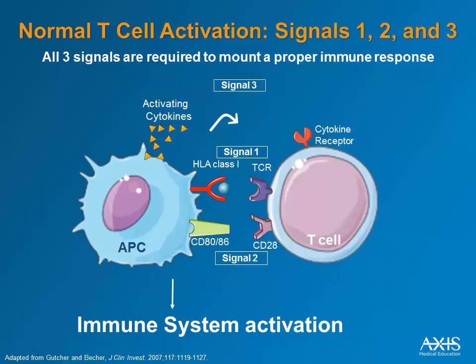Signal 1 is the T-cell receptor recognizing its ligand, the HLA and antigen peptide complex. Signal 2 is called co-stimulation, and it's necessary for a full activation. And there can be co-inhibitory signal 2s which inactivate the T-cell and turn them off. Signal 3 is a shaping or modulating step, mainly mediated by cytokines and other inflammatory signals, and this shapes and modifies the duration, the durability, and the differentiation of the particular T-cell immune response.